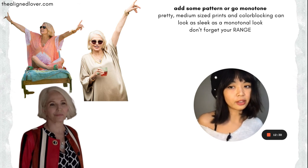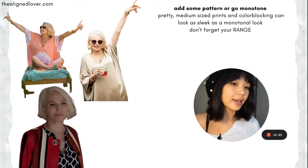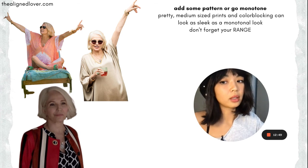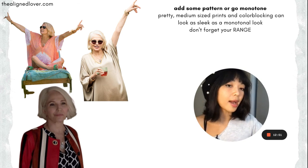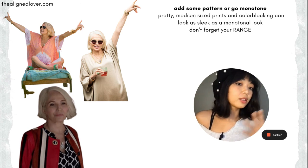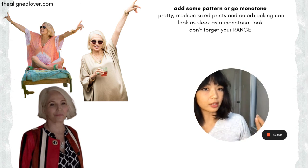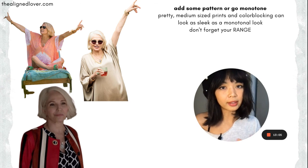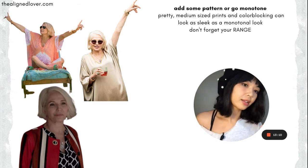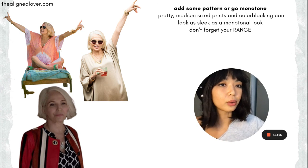Here is just a reminder that you do have a range. Just because Ellen looks great, and I would say the best in more sleek looks, she also looks great in patterns, as long as the patterns are like spice to her outfit and aren't trying to dominate the outfit. So little doses of moderate, medium size, potentially abstract or geometrically irregular prints. That's great, but monotone looks awesome as well.